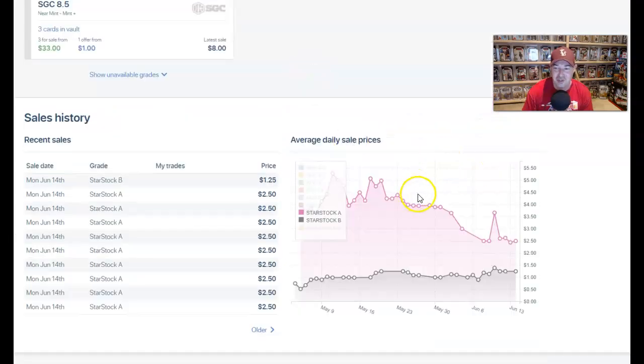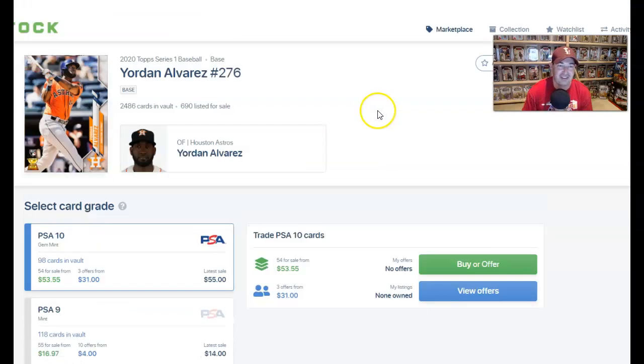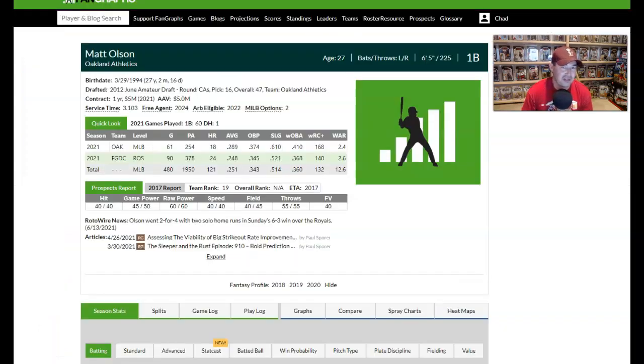So you can see that these are his prices, and his StarStock is at the lowest level it's ever been. Should that be the case? Probably not. So I'm not sure where the love is for Yordan. He's having a terrific season, as are a lot of the Astros. But his card prices have stagnated a bit here, and I don't know if that's right.